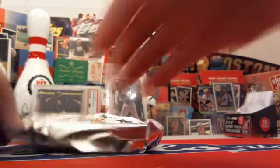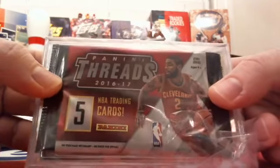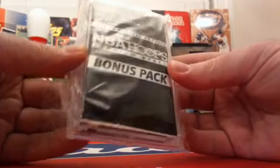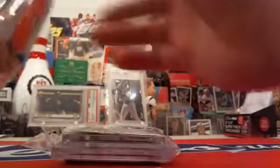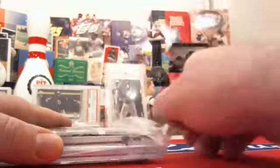There is a slab in there. All right, so our first pack is 16, 17 threads. Our second pack is the bonus pack from 1920 Hoops Premium. And we got a monster. There is a monster in here, guys. We'll start with our packs and then we'll check out our hits. We'll start with the threads. 16, 17 threads. Good luck.